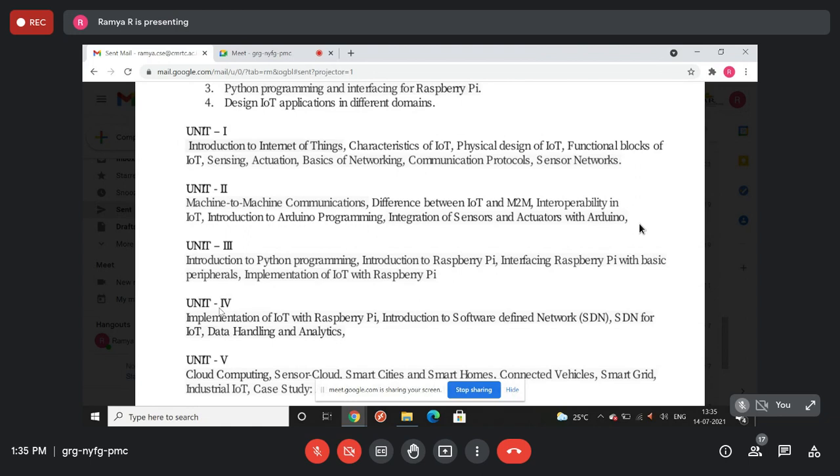Because there is no need of the internet for M2M, but IoT needs the internet, it completely operates on the internet. Okay, next, interoperability in IoT.